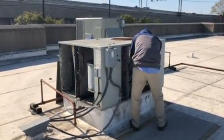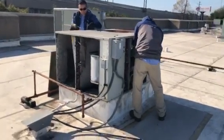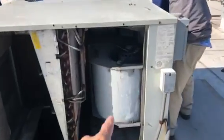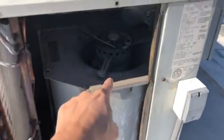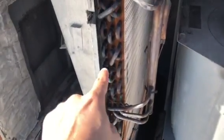We got a bad blower motor, and they have lack of airflow inside. And we open it up here. That there is the blower motor. You can see it here. That is a blower motor. This here is the evaporator coil. And you can see it's all rusted out. So we got some leaks there as well.